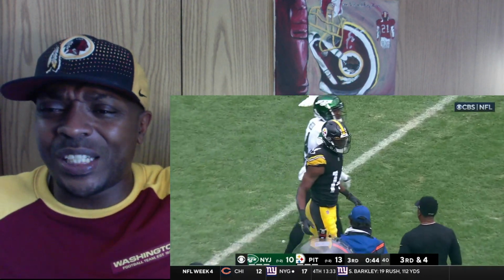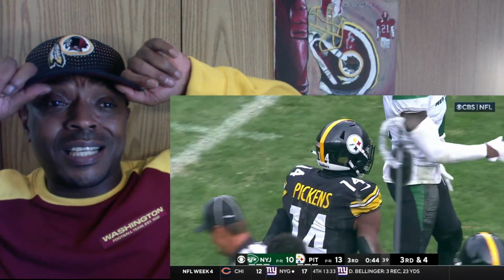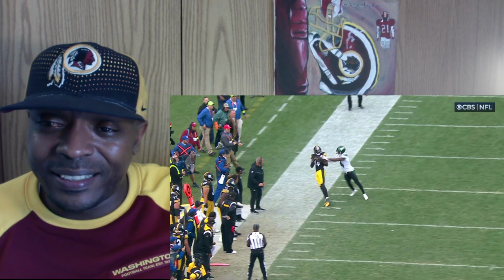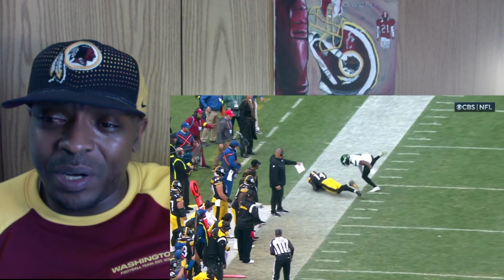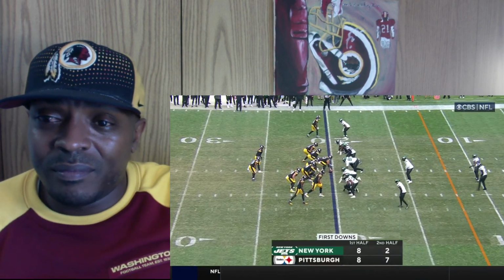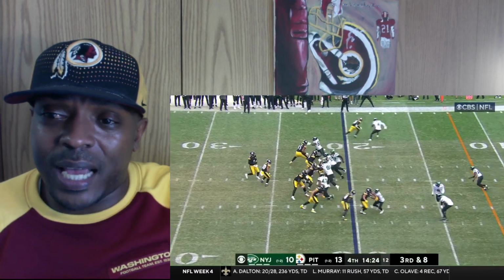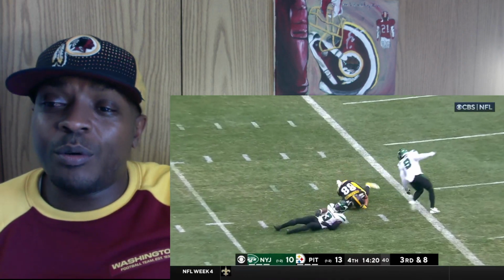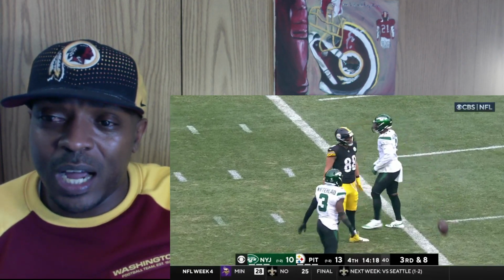3rd and 4. Oh, just give that man a chance. Just give him a chance. 50-50. Look at that. Little toe tap Tony in the building. Man, get out of here, dog. Man, that man need 10 targets a game. 10 of them a game. Oh, wide open. Oh, wow.